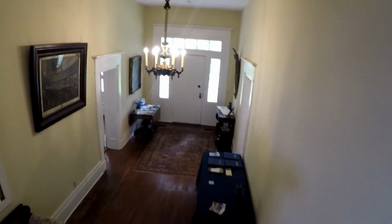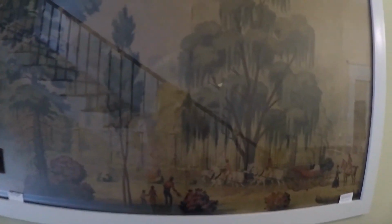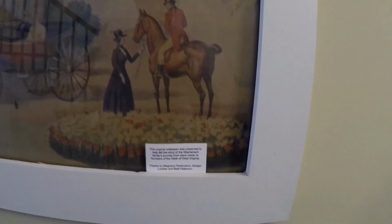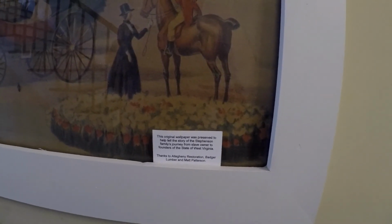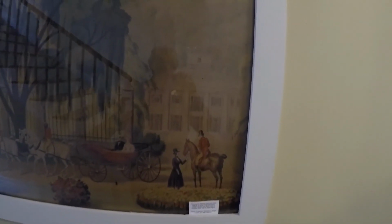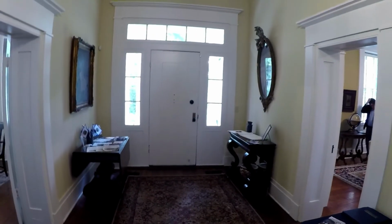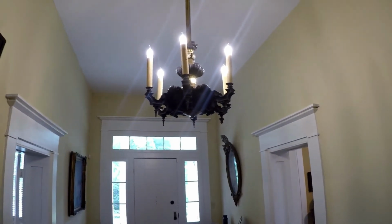And one of the things that I do want to do as well is I want to show you what the original wallpapering to this place was. It's spectacular. And they saved a portion of it here and they framed it under glass. But there you can see Oakland in the wallpapering and the presentation. And I'll go ahead and get this as well, because this is very nice. Beautiful place.